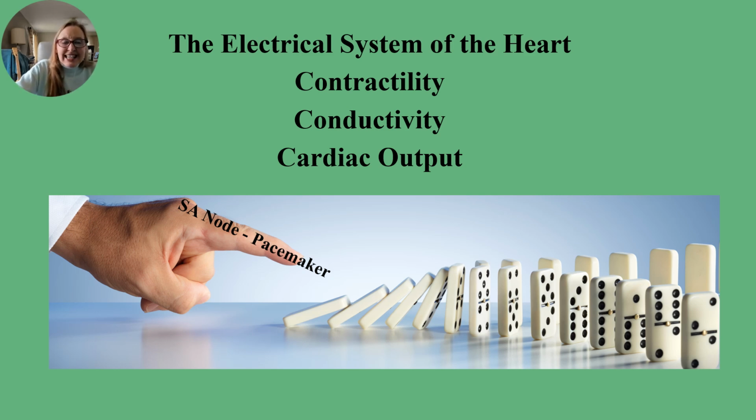Your heart cells have the ability of conductivity. What is conductivity? It's the ability to transmit an electrical impulse from one muscle cell membrane to another and another and another, just like dominoes. Doot, doot, doot, doot, doot. Contractility is the heart muscle cells' ability to shorten and contract in response to that electrical stimulus.